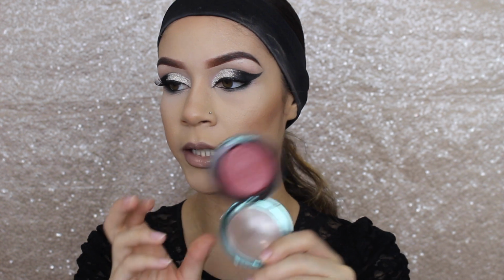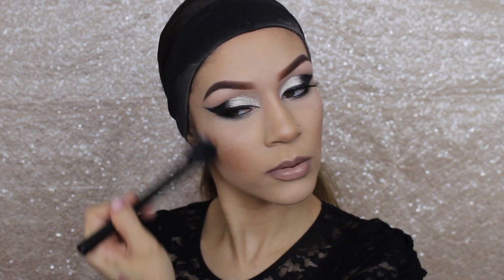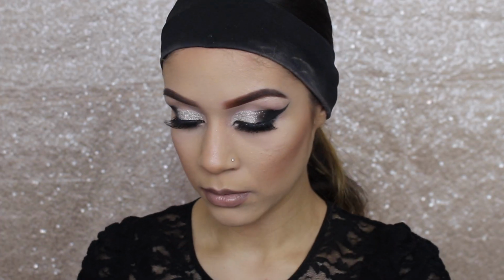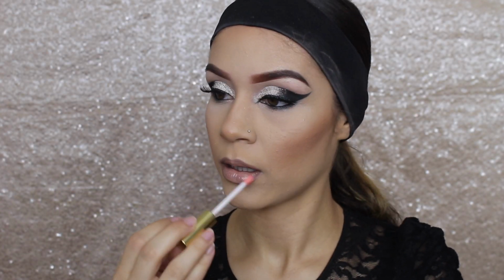And then I'm gonna put a little bit of blush on my cheeks. I'm gonna go in with my MAC See Me, Hear Me blush. This is like my favorite. Okay, and then I'm gonna go in with Diamonds Are Forever, this Sephora shadow here. The lip lingerie, I feel like it's a little drying. I'm gonna go in with this vanilla lip gloss. There we go. Now it feels hydrated.